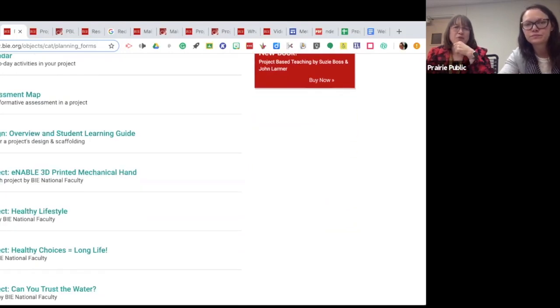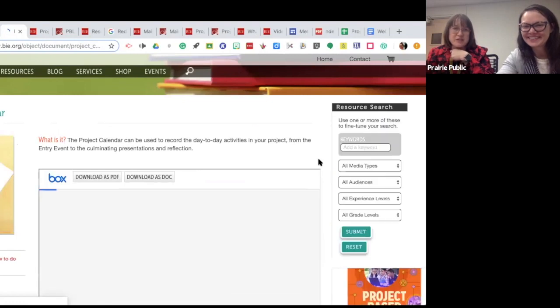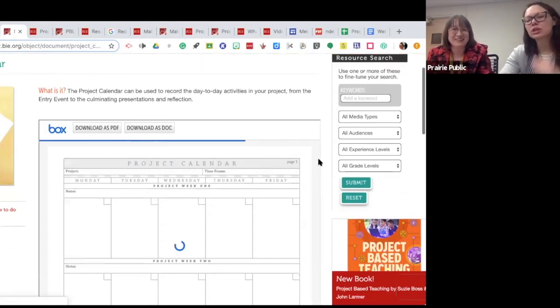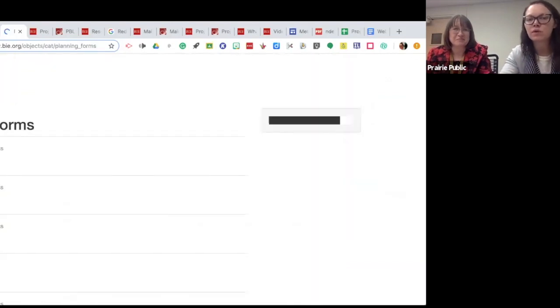And you have the project calendar too. I alluded to that a little bit earlier, but if you're a type A personality and you really want to have a pretty good idea about when you're going to be teaching a specific topic, use the project calendar. But also, be flexible. That's good teaching in general. Use a calendar, have a sense of where you want to go. I always said that even to my students: this is a roadmap of what we're going to do, but this is going to change and ebb and flow.